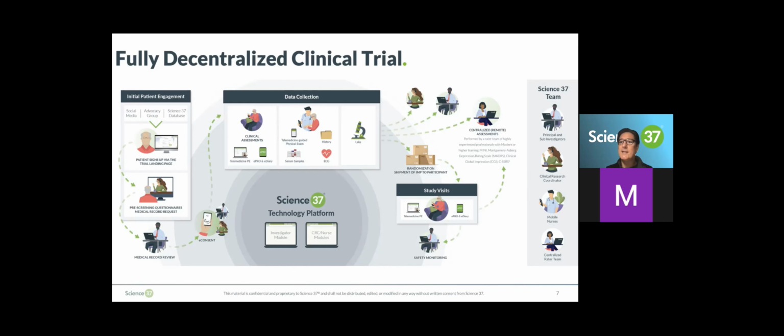But again, instead of sending them to a facility to do everything, we send the facility to them. And so the CRC, clinical research coordinator, is on the phone with them. The investigator is through the web. We have a remote centralized rater team ensuring that these investigators are asking the questions the same way. We have mobile nurses that are available to go into the home to do any of the procedures like the ECGs.